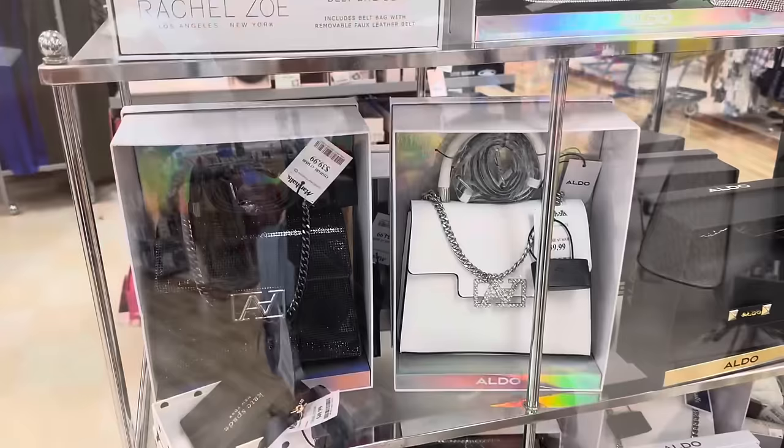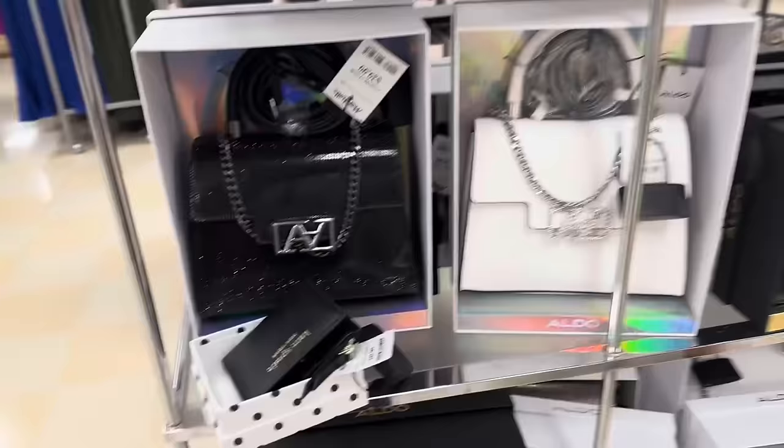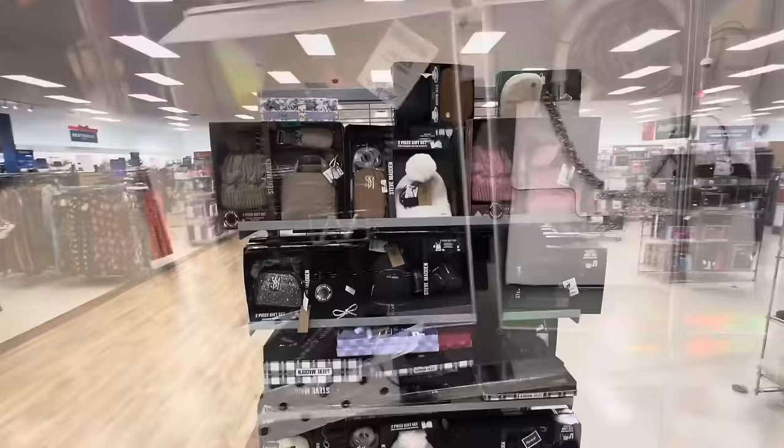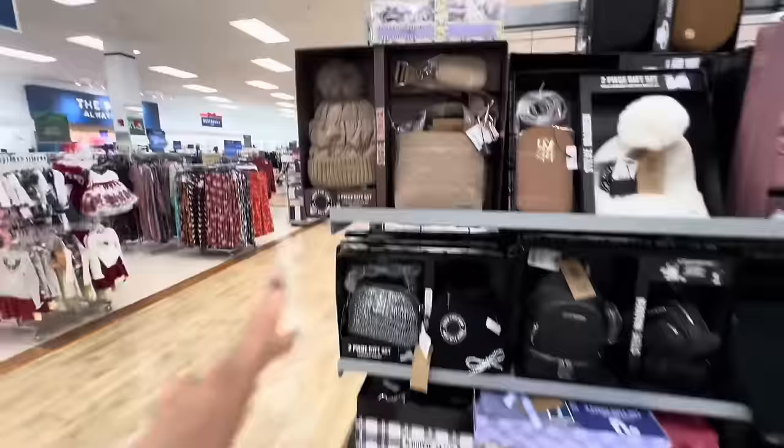So these are Aldo. Look at this. Oh, look at this. Rhinestone, black rhinestone. This got a rhinestone buckle. They are both $40. They are nice shoulder bags, right? So everything over here is Steve Madden. This is a three-piece gift set. The color is mushroom for $40.